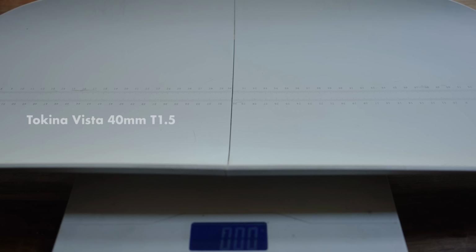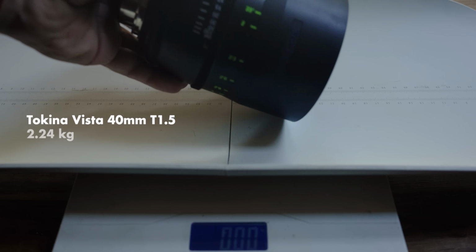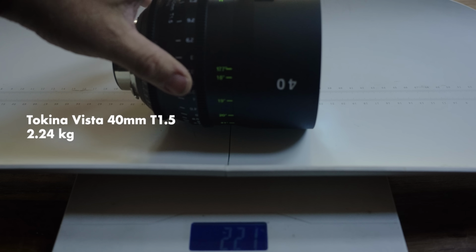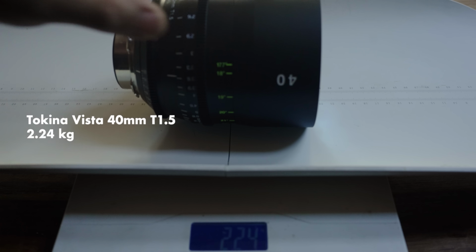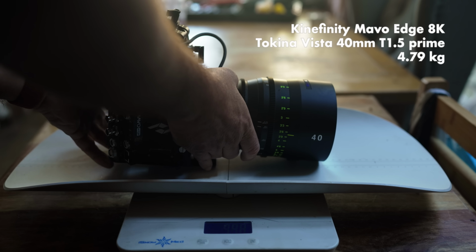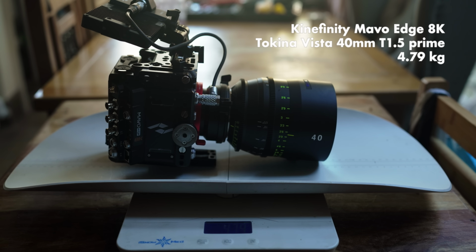And this stunning 40mm T1.5 Tokina Vista Cinema Prime lens, these are lenses that were used to shoot Ted Lasso. Well, that's a whopping 2.24 kilograms, which of course completely obliterates the payload. See, these are the sort of lenses that dramas and high-end commercial shoots would use. But why am I even bringing this up?